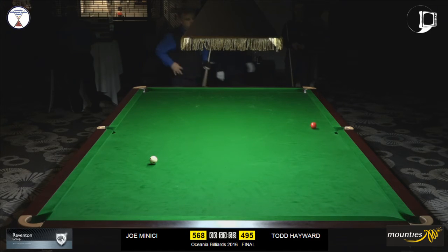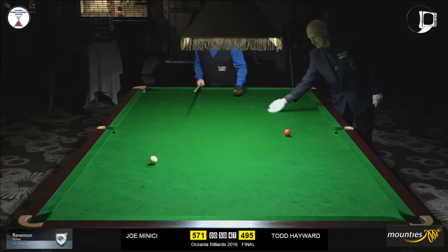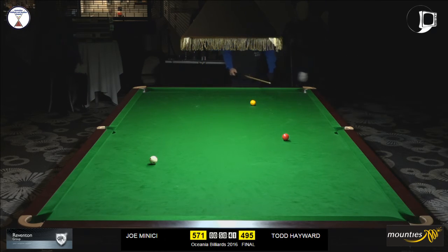Oh, nice shot. Controlled stun into the middle there from Joe. Really, very nice shot. Really difficult shot, difficult to judge that angle. Yeah, and he's almost been able to hold that shot back sufficiently to leave the red over the middle. It's just gone about 6 inches too far. A real touch shot, that one.